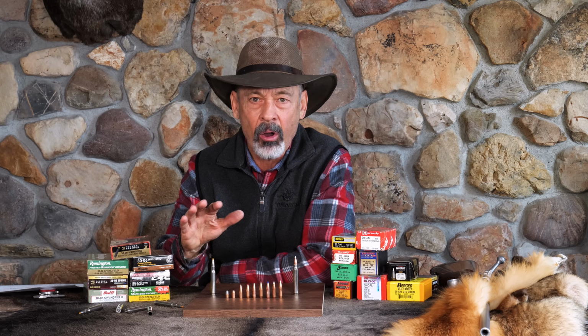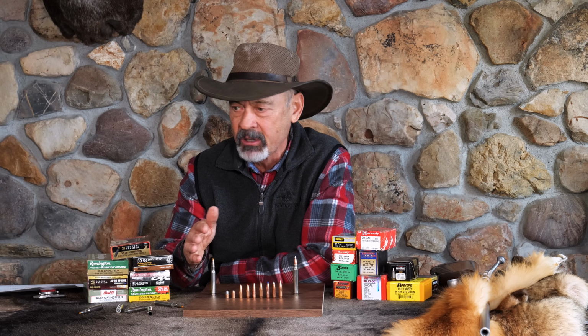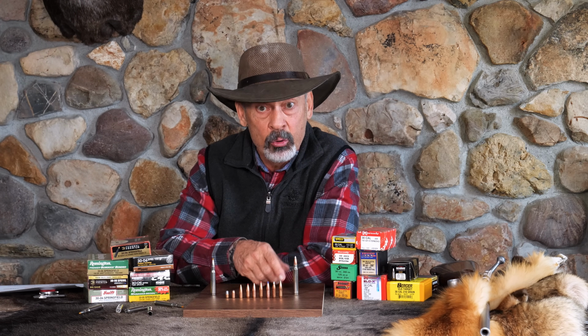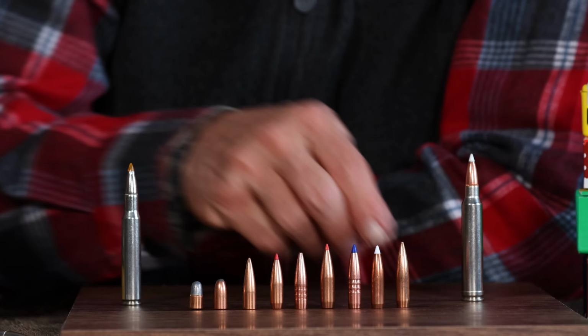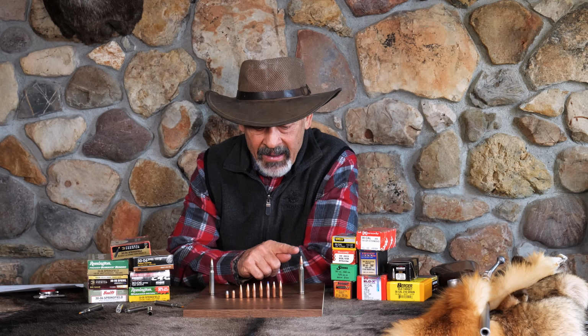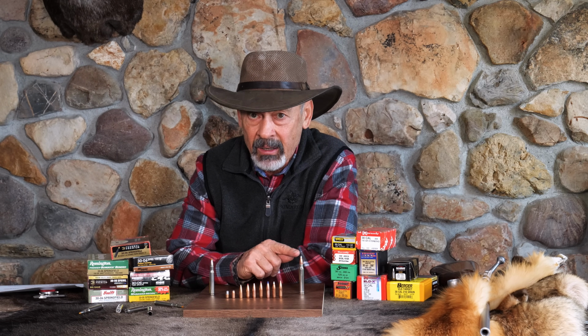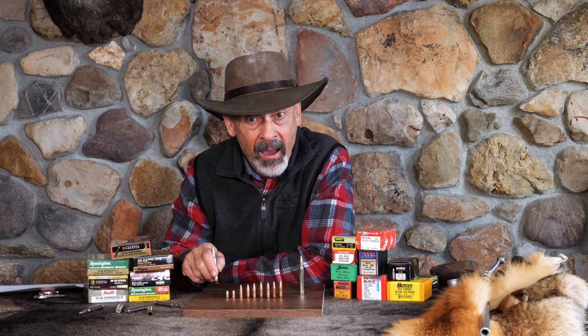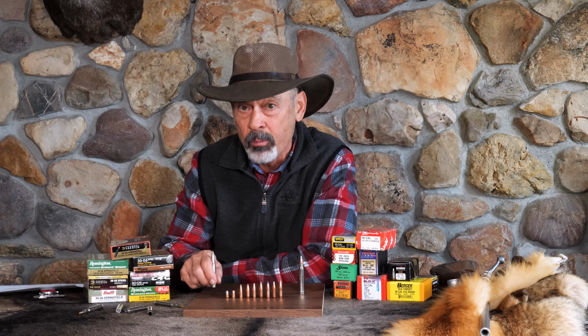It's just a grand all-around cartridge, American, African, anywhere in the country, anywhere in the world, this cartridge can do it all. And it's got a little more horsepower than the 30-06. So I want to use what that has done since its inception in 1963 against what the 30-06 can do now as a modern cartridge with modern bullets.